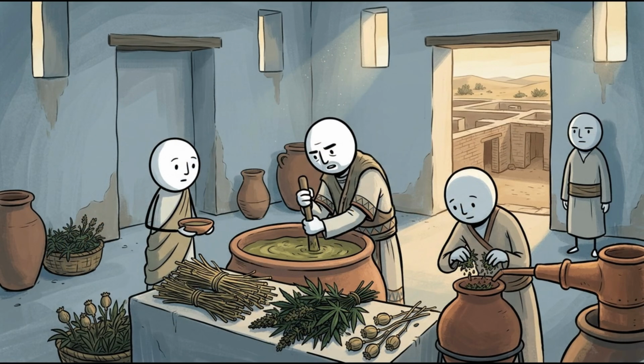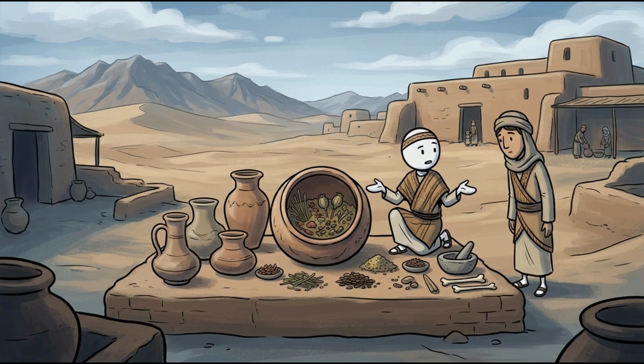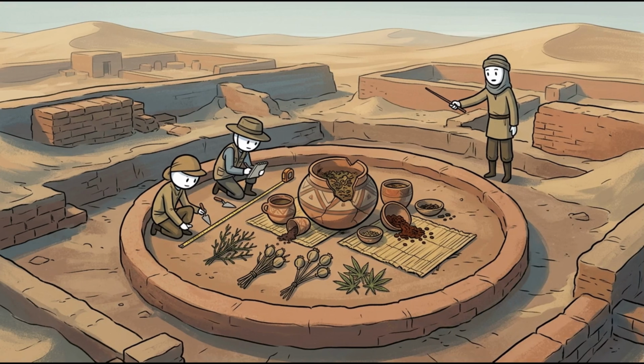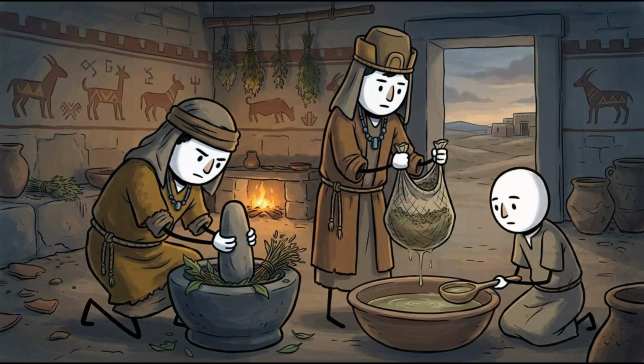Ephedra grows on the plateau in quantity and was clearly gathered deliberately, since it does not occur naturally inside Gonur's walls. Cannabis seeds were recovered in bulk from a separate area of the site associated with the same ritual complex. What the residue analysis cannot do is tell archaeologists what proportion of each plant went into a given cup on a given night for a given rite 22 centuries before the Avesta was written down.